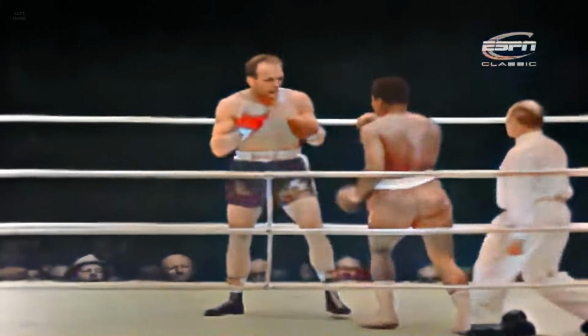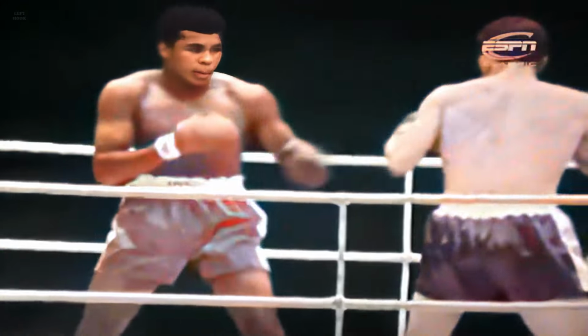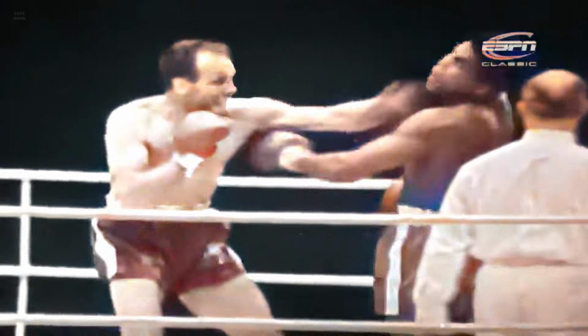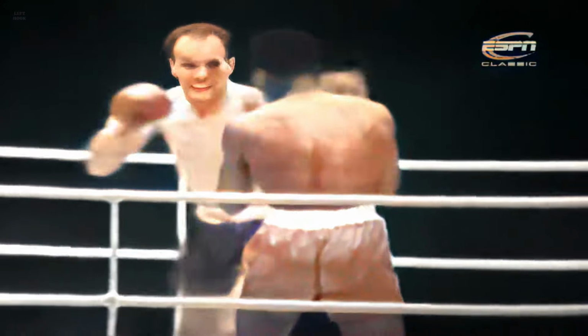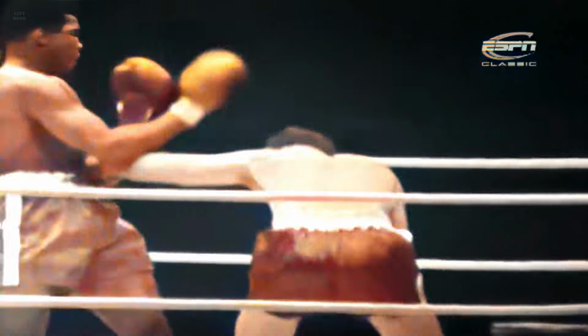Cooper's left eye patched up now, and still he hooks with that left hand, and now he's cut over the left eye. Henry Cooper is cut over the left eye, and it looks bad for Cooper in the third round with only 40 seconds gone, and Cooper is very badly cut over the left eye. This is what we always feared about Cooper. Round three.